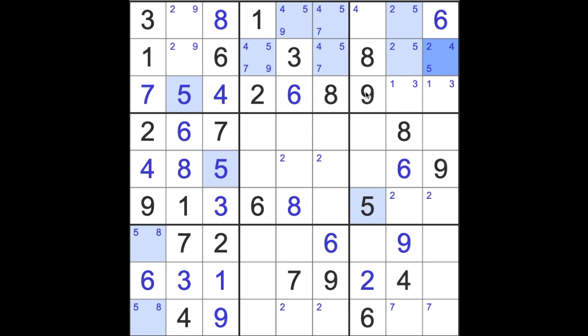6 we have, 8, 9 we have. We just don't have a 7 yet, and 7 can go in any of the squares that are not 1 or 3. Okay. Let's see if we can see anything there. No, I kind of wasn't really expecting to be honest with you.